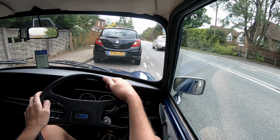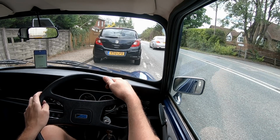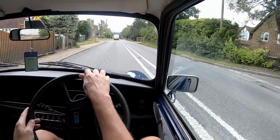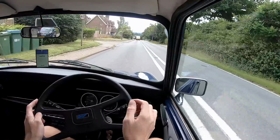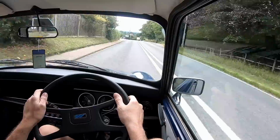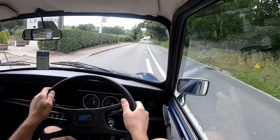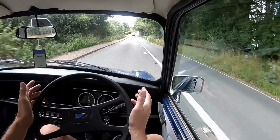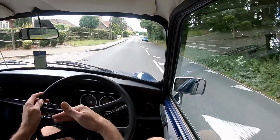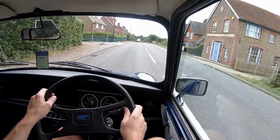There's been no traffic along this road till you want to go, and then everyone comes along. It changes up gear really quickly, gets up through the gears. It feels really smooth. Straight away, a few bits that annoy me. Steering wheel's not straight. Simple enough to sort out.